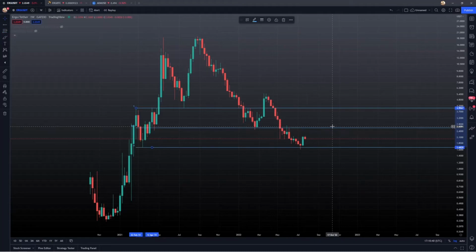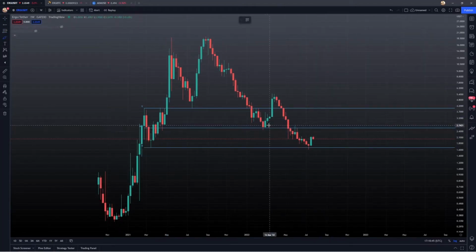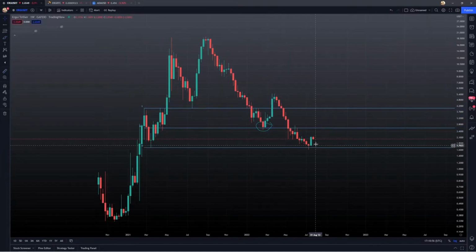So the middle of the range is around $2.60 or so, and we have confluence with this being a strong region of support back in February of 2022. We had a pretty big bounce, really just going up from this level about 110%. So in the short term, if we're starting to make our way back up to this $2.60 region, I expect that to be our first major sign of resistance.